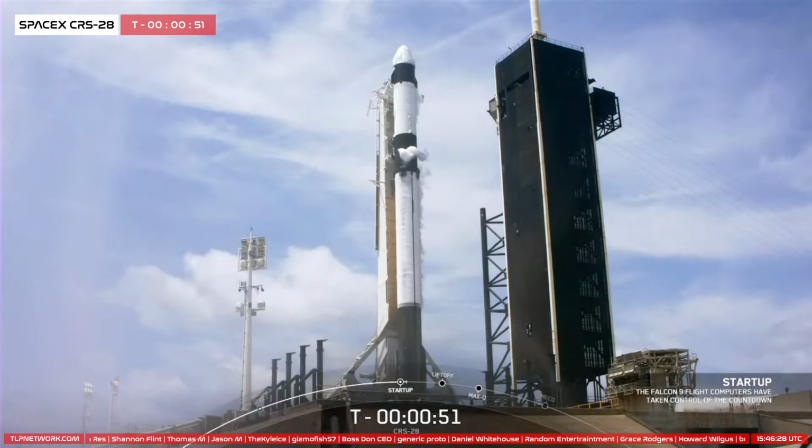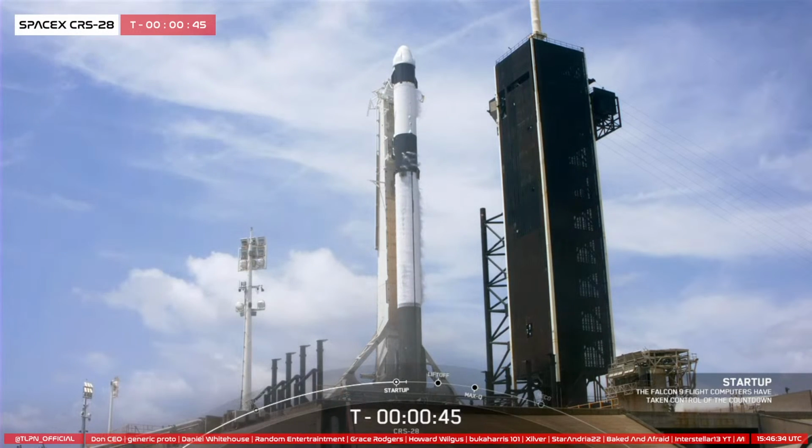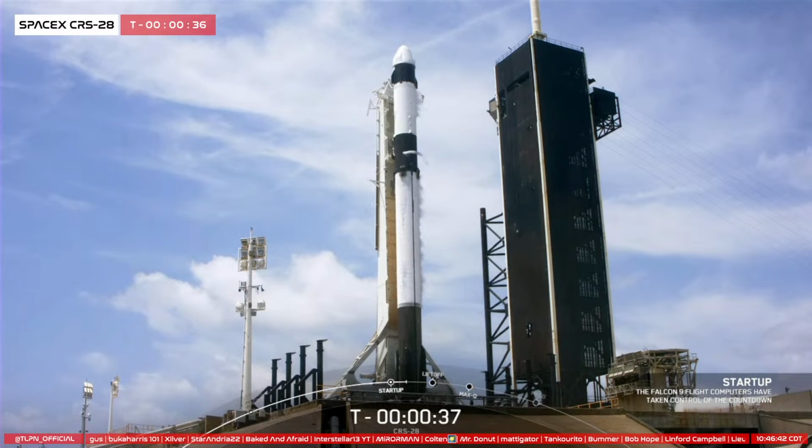At T-minus 45 seconds, we'll hear the SpaceX launch director verify go for launch. Go for launch. There you go. And at launch, the International Space Station will be flying 260 miles over the North Atlantic, south of St. John's, Newfoundland.